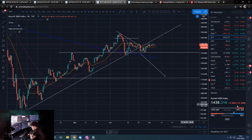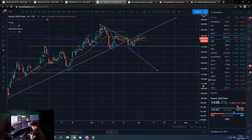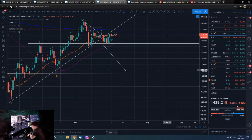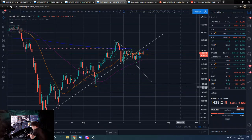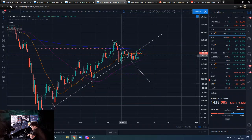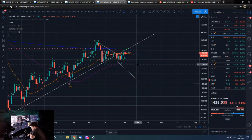So the weaker one, the Russell. Here is the Russell on the daily. You can see the Russell has lost the trend line, got rejected by the underside of the trend line via the back test, supported at this horizontal we had drawn in. We didn't manage to break that horizontal, and we look to be fighting with the daily 200. So the Russell is looking a lot weaker than both the S&P and the Nasdaq. Even the 21 is actually starting to curl downwards.